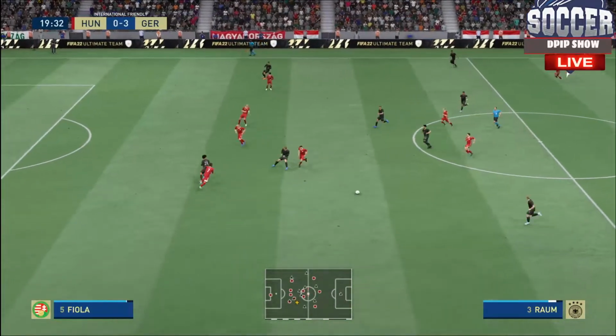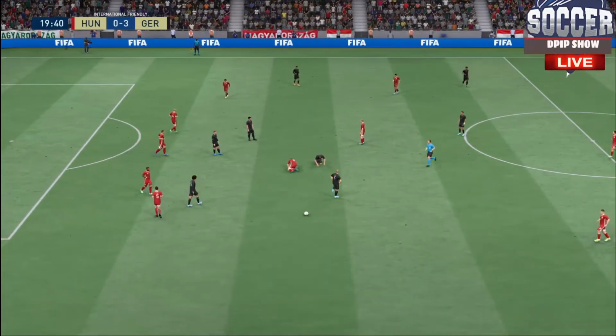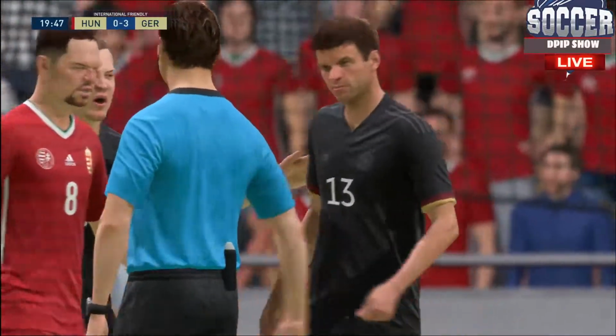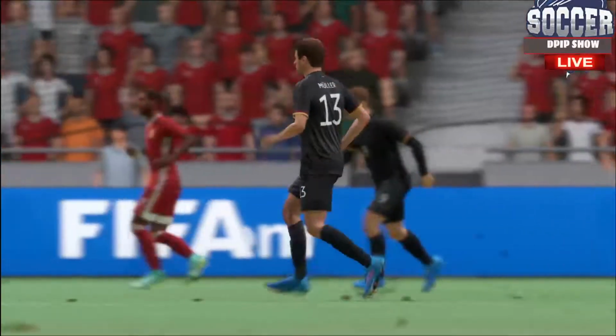Timo Werner. Not a free kick awarded by the referee. Well, no booking comes from it, but he's going to have to tread carefully here. Well, I think that's great refereeing. He doesn't want to be throwing cards about willy-nilly.